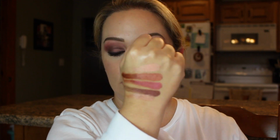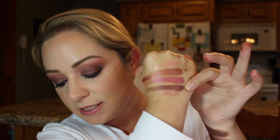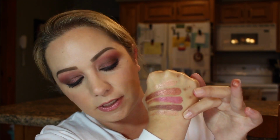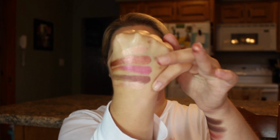These are all the metallic shades used wet, like super wet. This one is Bang Bang. This one is Ambitious. This is Young Love. This one is Drunk Dial. And then this one down here is called Turn On. So they look much prettier when they're used wet.